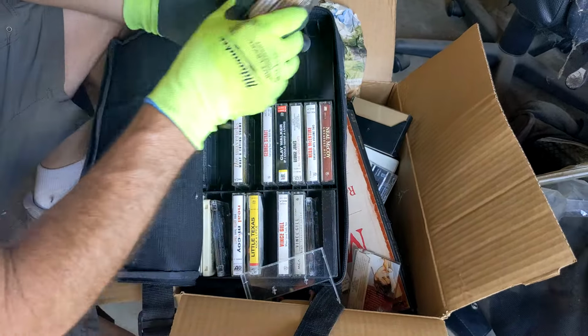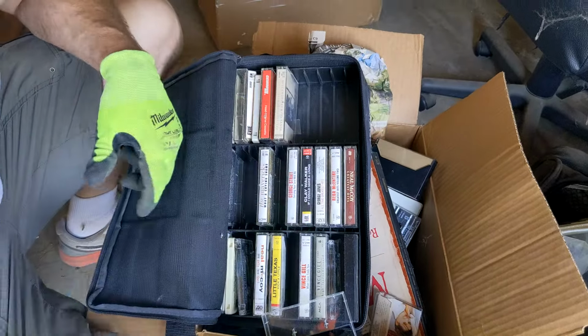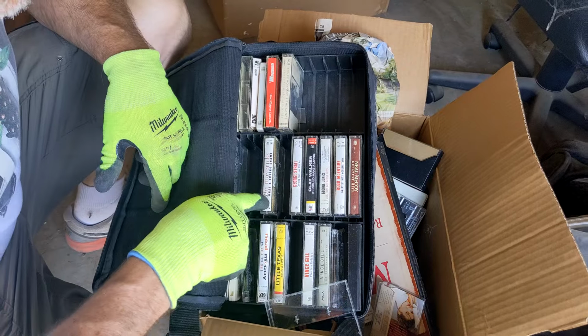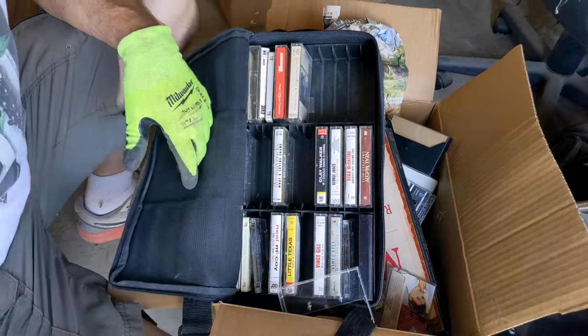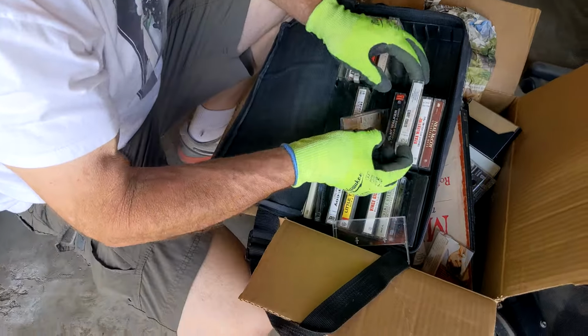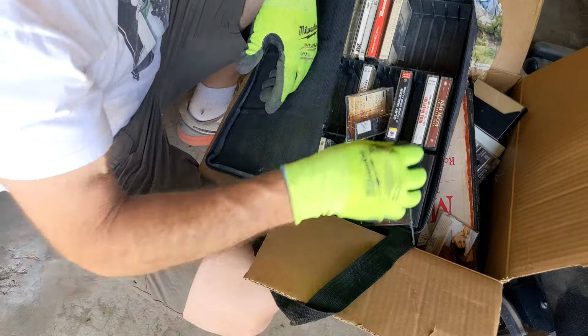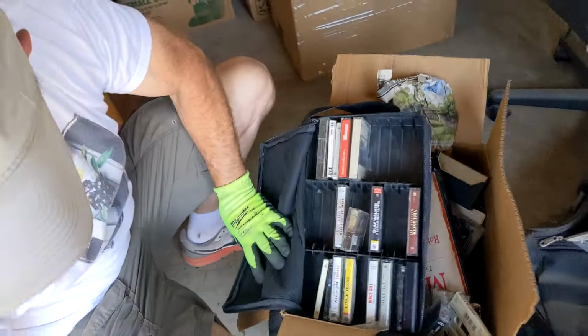Shania Twain doesn't sell. I need rock and roll. Johnny Cash. Johnny Cash, good. Maybe. Let me see. George Strait. George Strait's always popular. Is it in there? Nope, not in there. Classic country. All time greats. Reba, popular. Not Bob Seger. Eh. Couple.